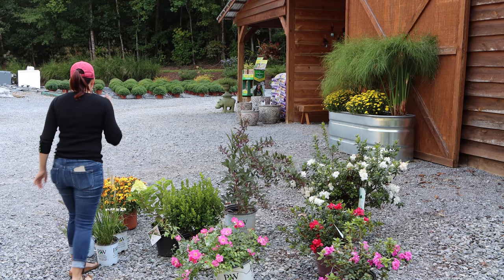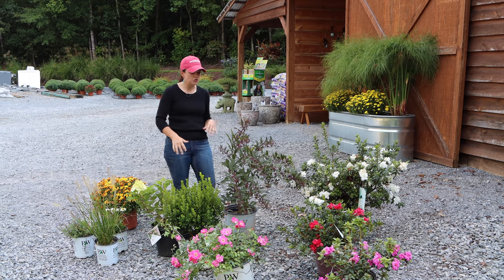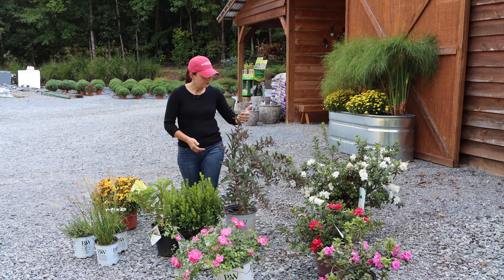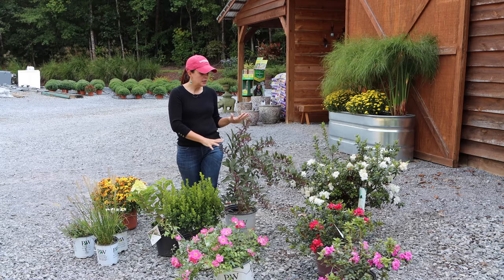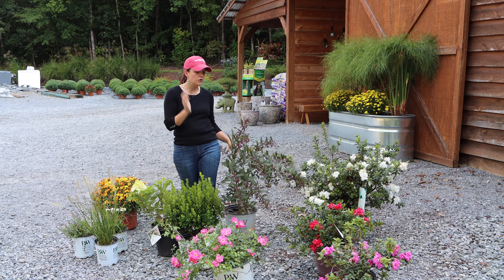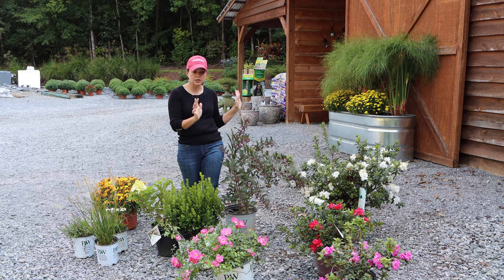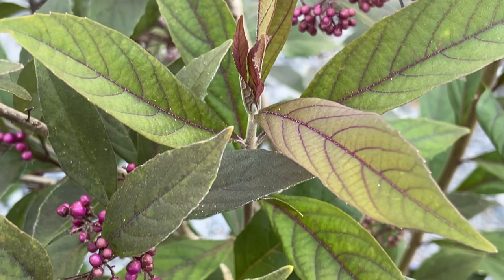Now, one of my favorite shrubs, because it's just such a unique plant, this is Pearl Glam Beautyberry. Now, it is deciduous, so it'll lose its leaves, but it has beautiful color for the other three seasons out of the year. So for us in the South, we're talking that there's really not a lot of foliage for maybe 3 months. The rest of the year, it is absolutely gorgeous. It has this beautiful green foliage with these dark purple veins in it.